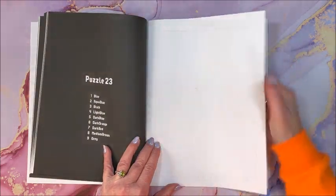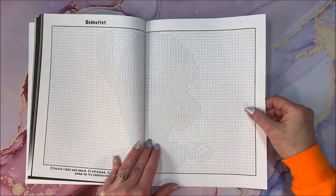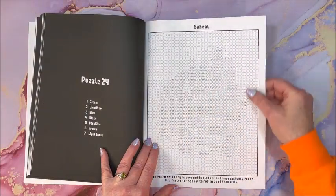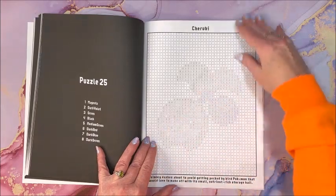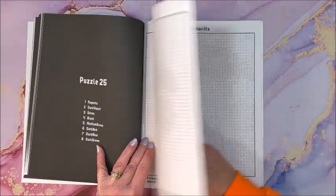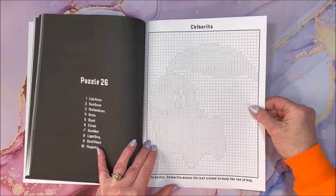Another double page spread. That was a lot of fun. And boy, it was popular back in the day, and so for quite a while. You don't hear about it too much anymore. These do look really cute though.